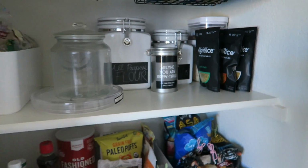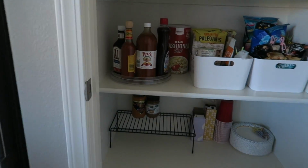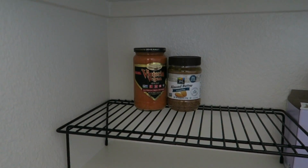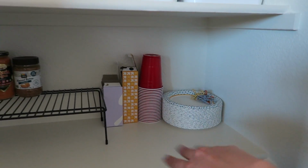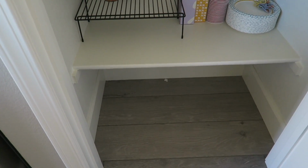I don't know how this turned into like a food haul, but basically here's the pantry. This is what we got going on. I have another little like shelf spice rack thing here. I got some almond butter and then some vegan Alfredo red pepper sauce. And then some disposable stuff over here because we did kind of party a little bit. So we got that, and then we still have room down there.